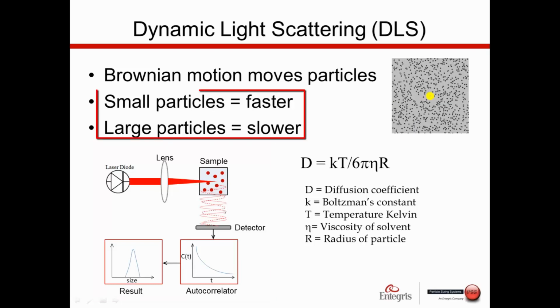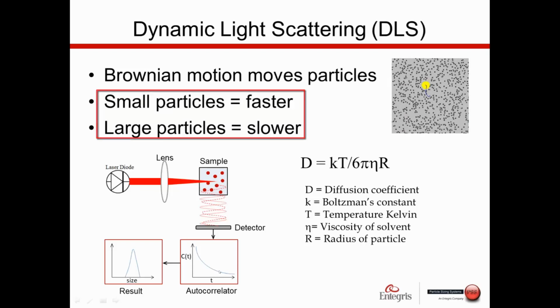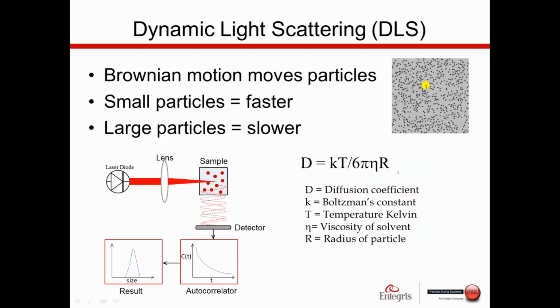Small particles move more quickly, large particles move more slowly, and we build up this correlation function. From the correlation function, we can calculate D, the diffusion coefficient. Then using this equation, we can calculate for R, the radius or the diameter of the particles. So all we really need to know about DLS, it's a very simple technique to use. We just place a sample in the chamber. We look at the change in the rate of light scattering and calculate the particle size.